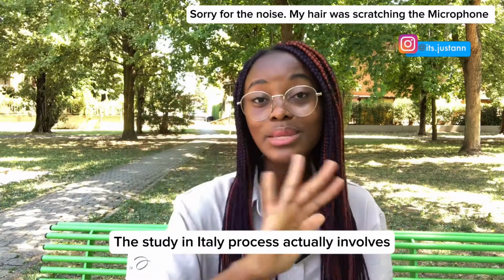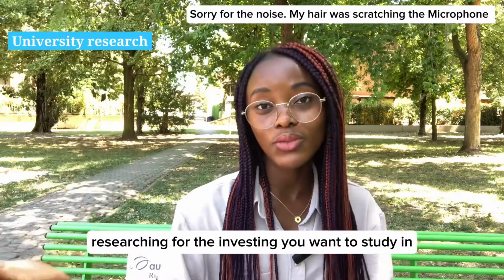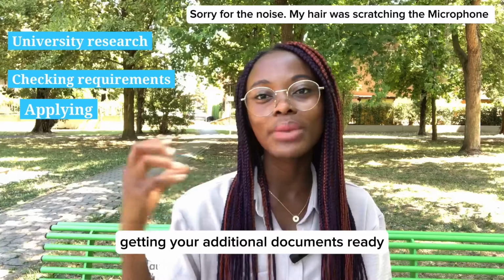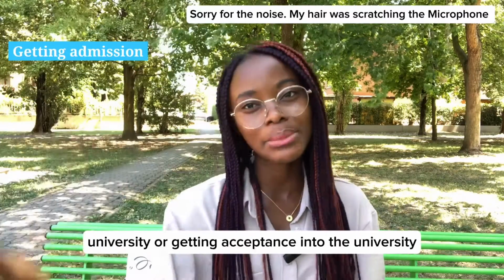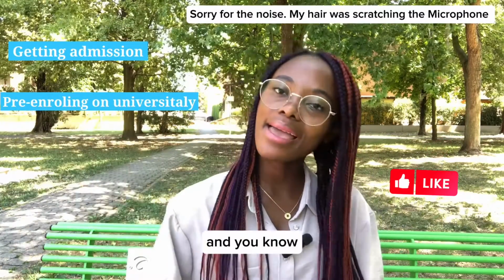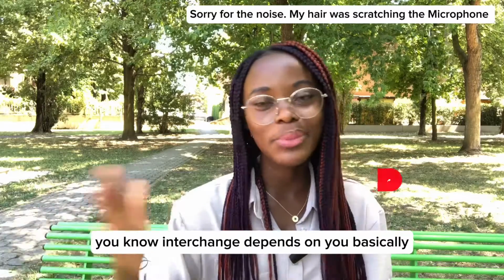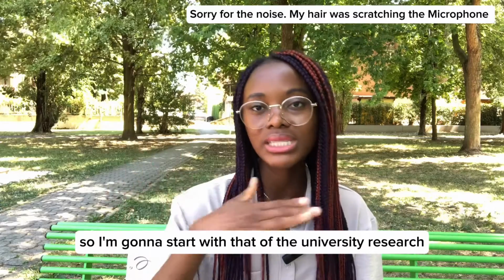Okay, the process of studying in Italy involves researching the university you want to study in, applying to that university, getting your educational documents ready, and then receiving an admission letter or getting acceptance into the university, then pre-enrolling to that university, and applying for scholarships and then the visa. So applying for the scholarship and visa can interchange. It depends on you basically. So I'm going to start with the university research.